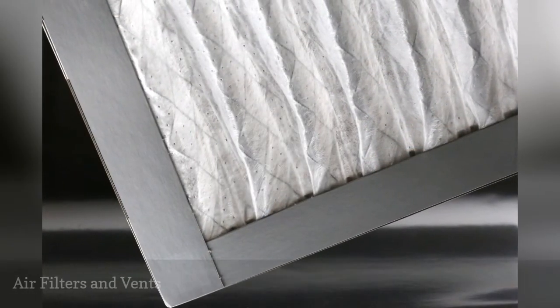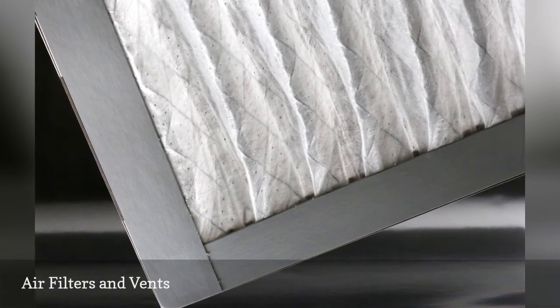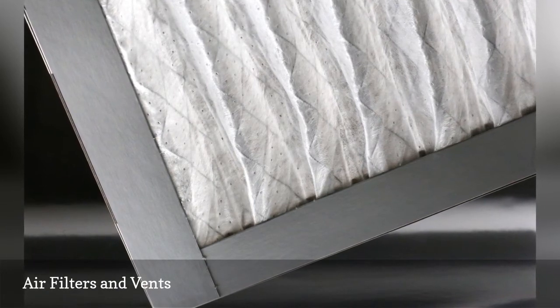If your home has central heating or air, there is ductwork that connects the system to the living spaces of your home. The treated hot or cold air exits through vents and then returns to the air handling system.